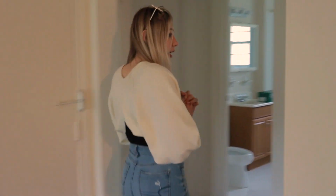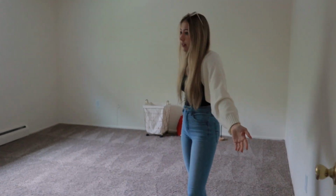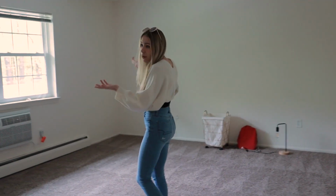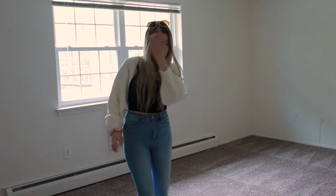So over this way, let's go into the bedroom first. It's very simple, but it's pretty big, I'd say. And then we've got a window, no lighting here, so we're gonna be getting some nice floor lamps. And then these two closets, which are pretty spacious, so that's very nice. Definitely gonna fit all my stuff in there, I hope. If we come back out here, we've got a little linen closet, and then the bathroom.